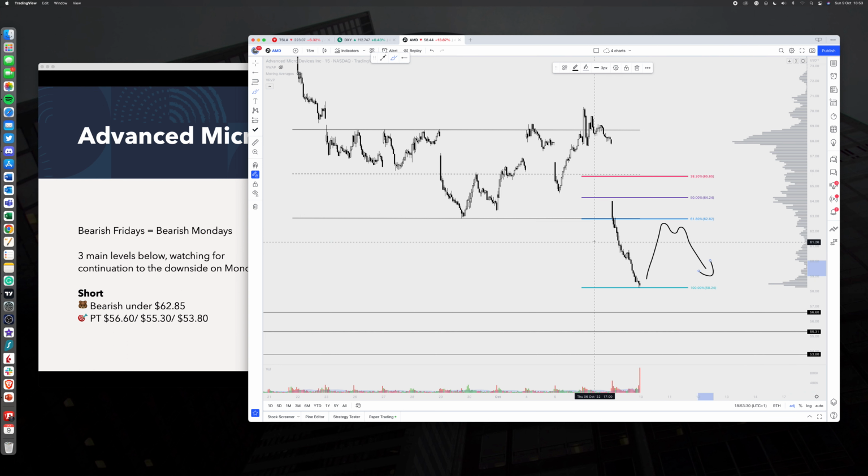But I'm just saying, as long as we stay under this 61.8 level and we just consolidate, it is super bearish. Obviously, if we do break over this 68 level, then you can tick some signs for the bulls. But as long as we stay underneath it, we are bearish on this stock.